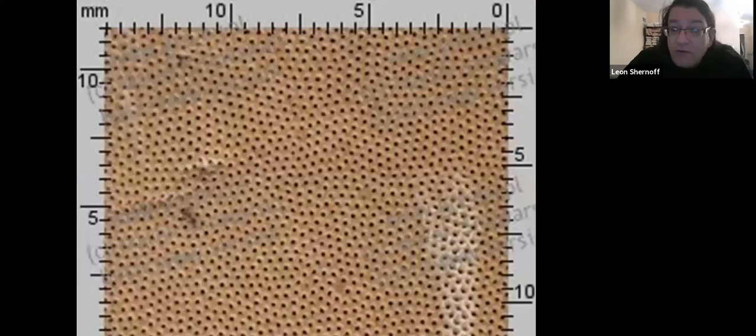Now, here's a close-up of the underside of one of these things. There's just a tremendous number of very tiny pores in some of these. You see the scale is in millimeters. So this vertical dimension here, which is 12 millimeters long, that's just about half an inch. They've got all these spore-producing pores packed into this space to be as efficient as possible. A lot of these, if you just look at them casually, will look solid on the underside, just because these pores are so tiny.